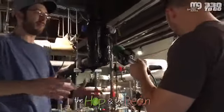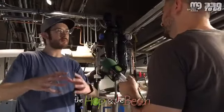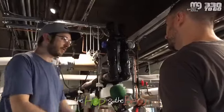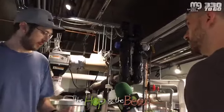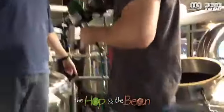If you've ever taken a bucket with sand in it and shaken it around, everything just comes to the middle. It's the same idea. And that allows us to transfer the wort out of here without transferring all the hops and other proteins, so that it can have a cleaner fermentation. After that's done, we run it through the plate chiller right down here.